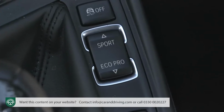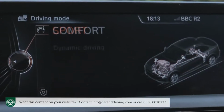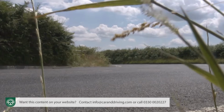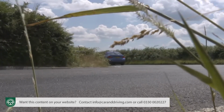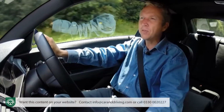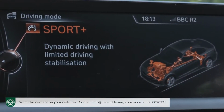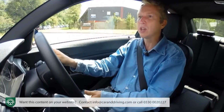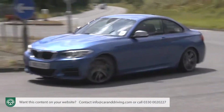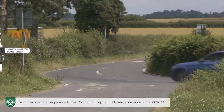Push the rocker switch forward into Sport though, and the reaction that you get immediately feels keener and more alert. More like the kind of 2 Series enthusiasts would expect this car to be. The further Sport Plus setting will of course sharpen things up even more and relax the DSC control to provide a little more tail-out cornering leeway if you should be that way inclined.